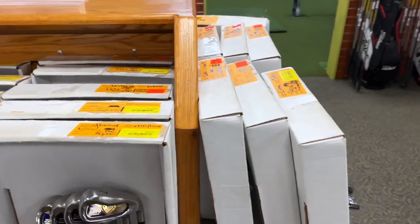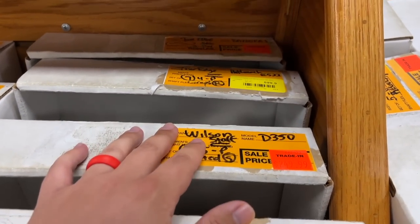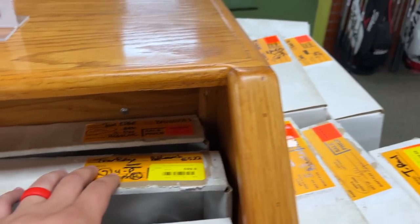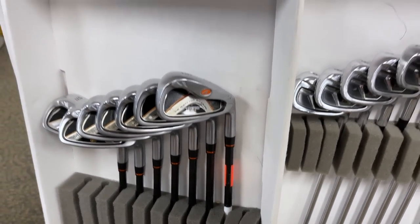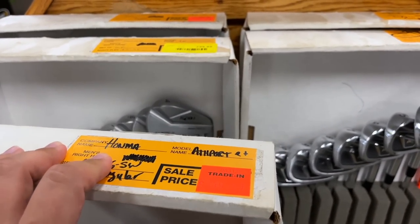What else we got over here? Got some Wilson D350s. Those things are really easy to hit. What else we got over here? Some Two Ridge Bazookas way back there, $170. What are these? Some Honmas. I've never seen that model of Honmas. $350 on that. Got the T-World. Those are the Rose prototype ones.